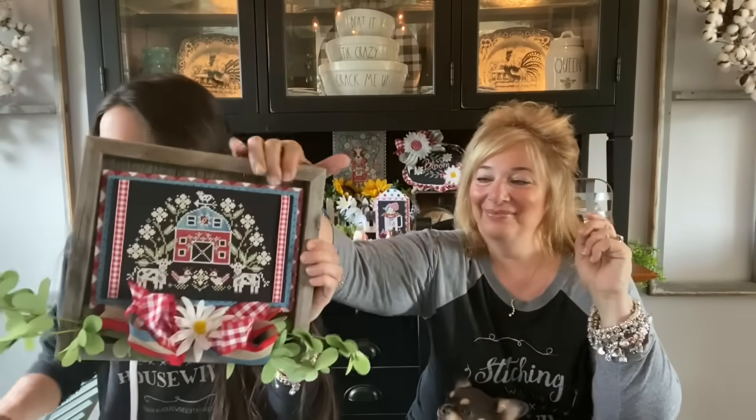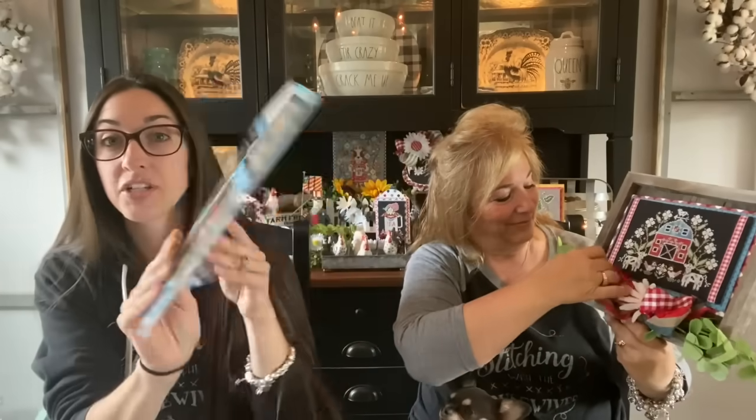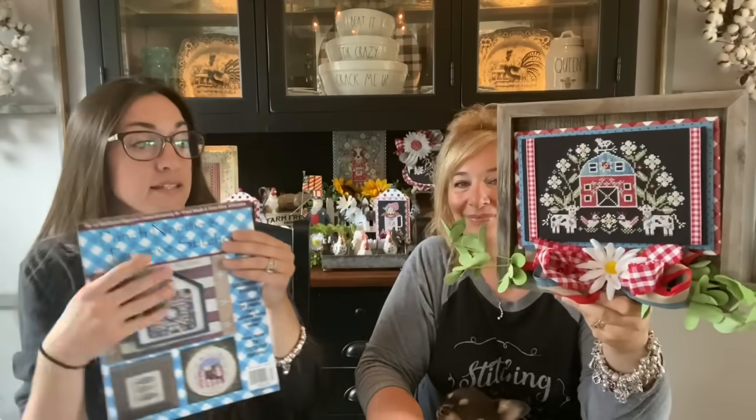All right. Next up, we have whips. All right, let's show this. Oh, yes. A lot of you are receiving your magazine. We were so excited to get it. Punch Needle Primitive Stitcher Magazine. This is the summer edition. Ours is right there on the back cover. This is called Summer Daisies.